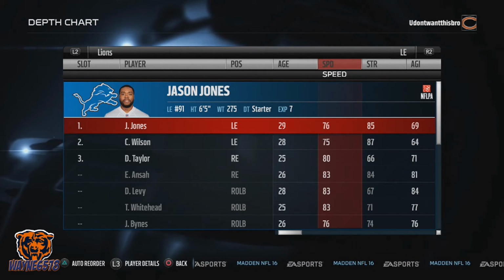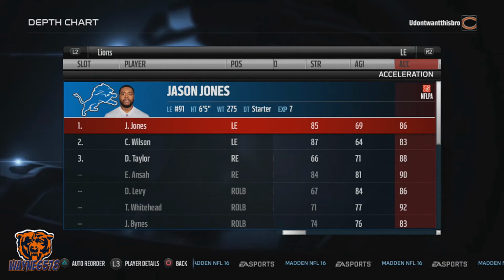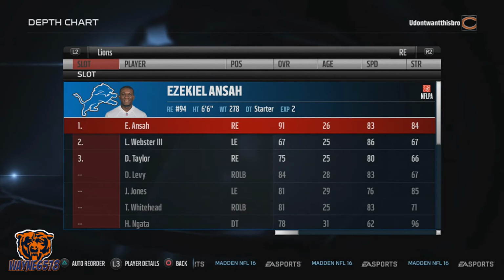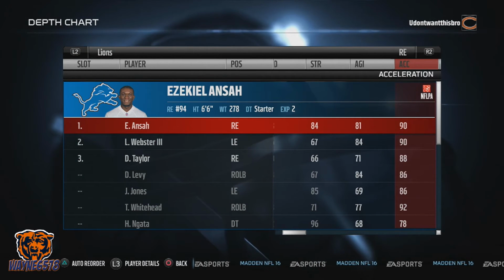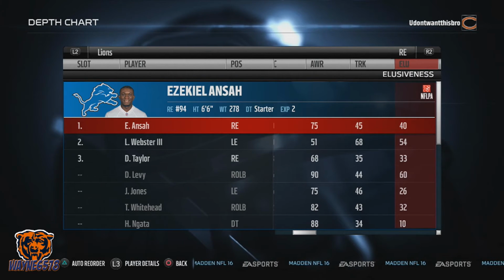Decent speed, 76, and some acceleration, 86. So that's what I would roll with right there. That right end, of course, you got to go with Ezekiel Ansah. This guy's a beast. His speed is 83, not that fast, but his strength is 84, his agility 81, acceleration 90. That is perfect and great.